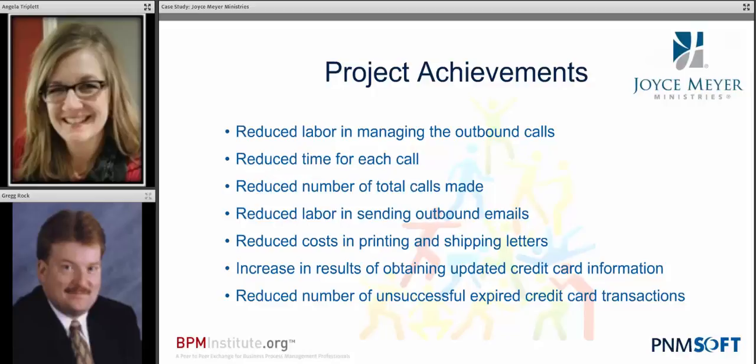And then just alone, being able to obtain credit card information so that we can continue to obtain those funds month after month, that is where the true cost comes in of increasing revenue, because in the past that would have just been lost revenue if we did not obtain a new credit card. And so now when we are able to obtain the credit card information, we can continue those donations coming in on the months following that missed transaction.